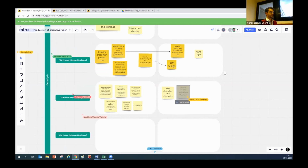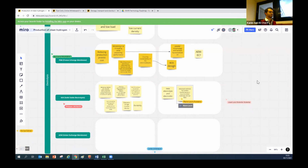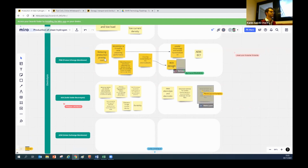Okay. Any other input? If I move to another challenge, please feel free to ask the panelists to feed the potential solutions. So I see there is another challenge, which is reducing the production process cost of PEM. Yes, high-entropy alloy. Okay. Any input in terms of solution? I mean, advanced material solutions for reducing production costs?